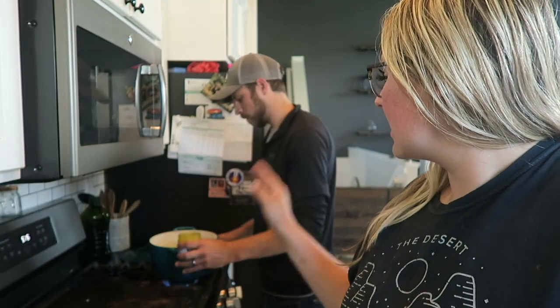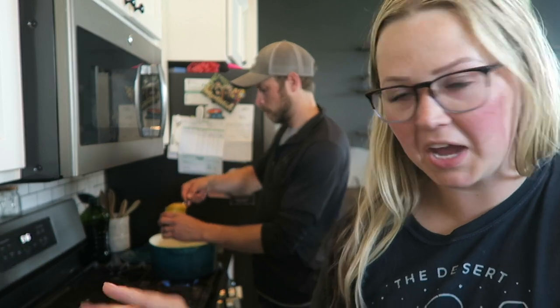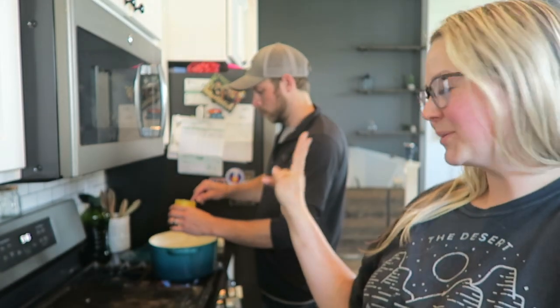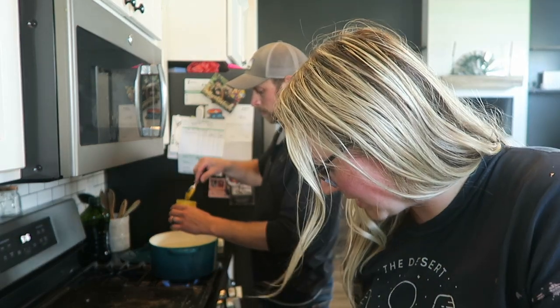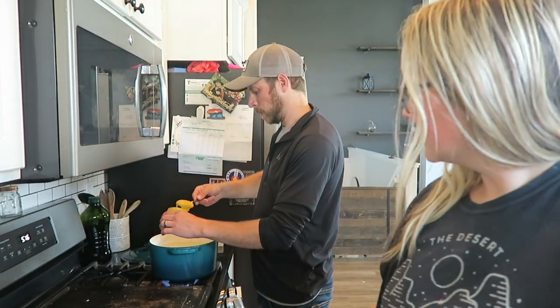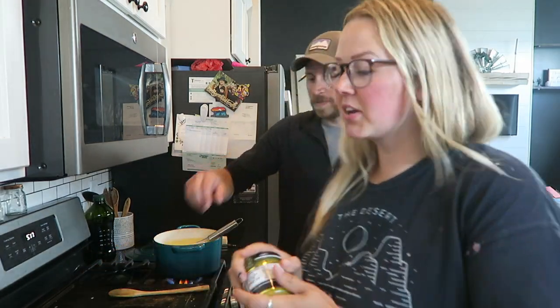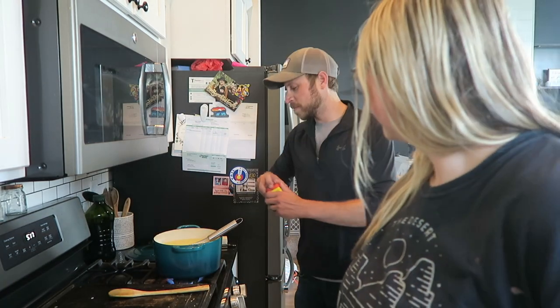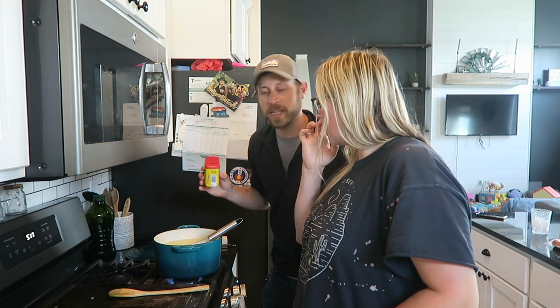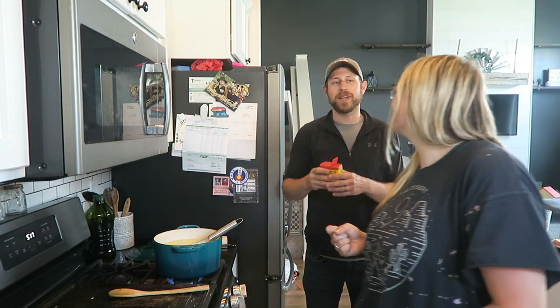And we're going to add, let's start with 2 tablespoons of Better Than Bouillon. 1, and then 2. Okay, now you're going to add your Old Bay. Just like this much. There we go. That's all you need, guys. I'll tell you what, it goes a long way.